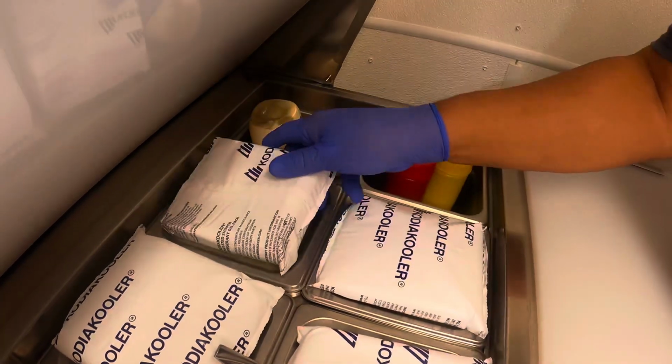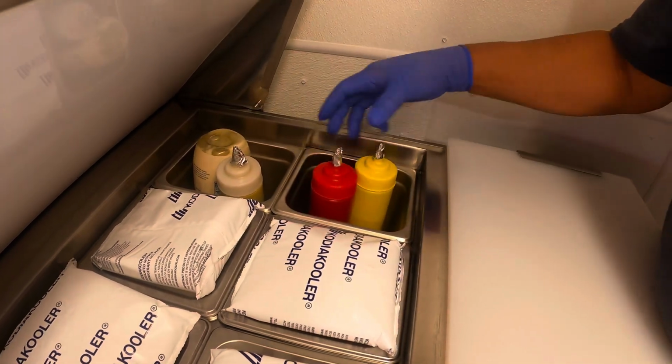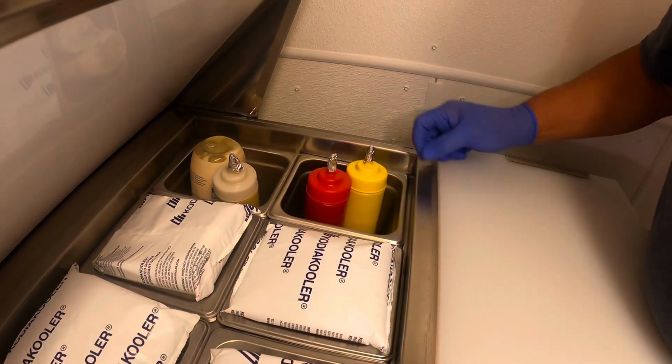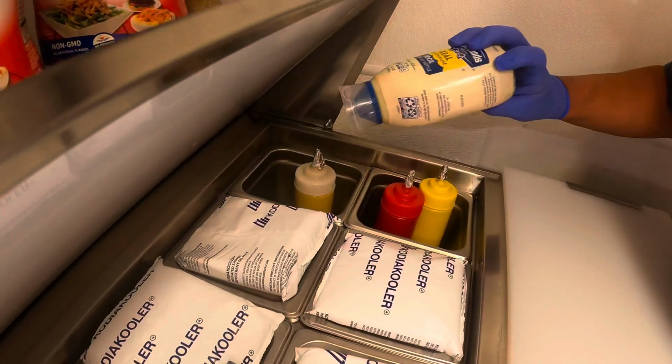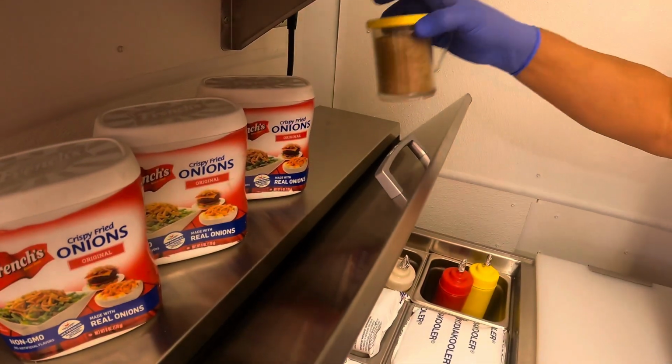Now we also carry our spicy mustard. We have our ketchup, and we have our original mustard. Of course, we gotta have mayo. We carry our French's fried onions here, and this is our celery salt.